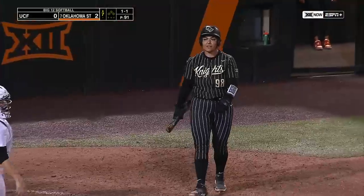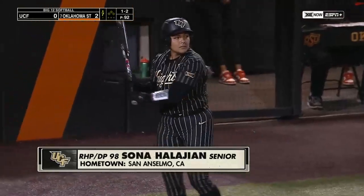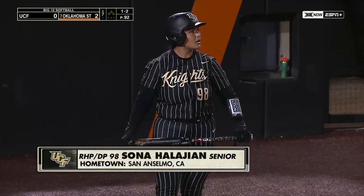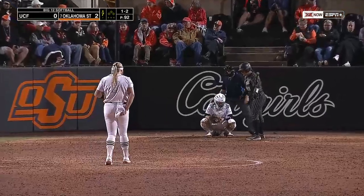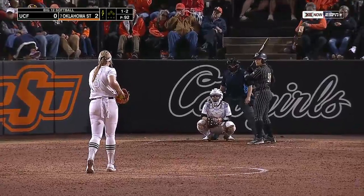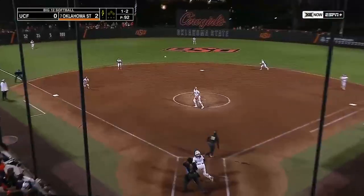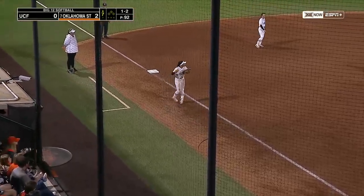Pitch is a called strike. Kilfoyle heading the count. Sona does have a couple RBIs, but is primarily used as a pitcher, which is where I think we'll see her at some point this weekend. She's 1-1 in the circle with a 3.73 ERA. Sona stepping in. Ground ball to third, bouncing around, rolls foul.